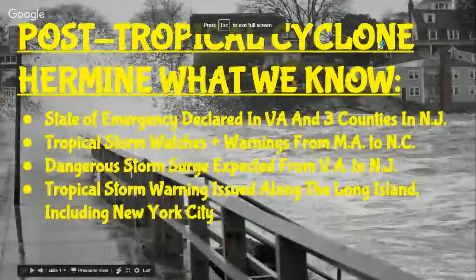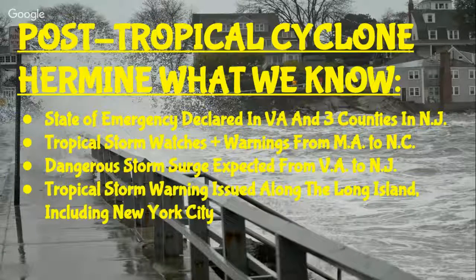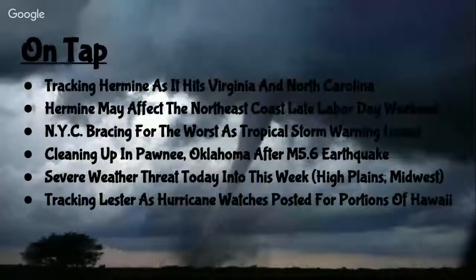So you see here, take a look. State of emergency declared in Virginia and 3 counties in New Jersey. Then we have tropical storm watches and warnings from Massachusetts all the way to North Carolina. Dangerous storm surges expected from Virginia to New Jersey. And then we have tropical storm warnings issued along the Long Island, including New York City. And then we have on tap for today, I was talking about Hermine, as well as how it's going to possibly be affecting the New York coast this weekend for Labor Day weekend. And then we have New York City bracing for the worst of tropical storm warnings issued.